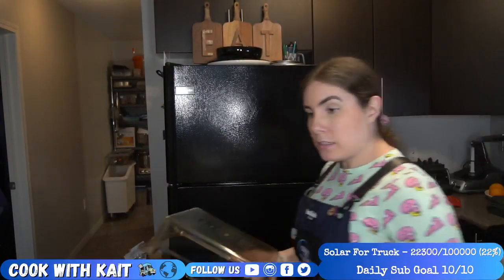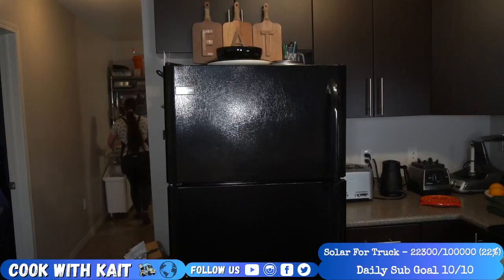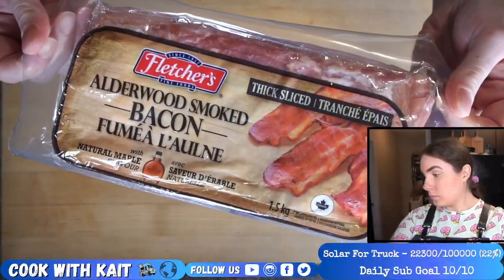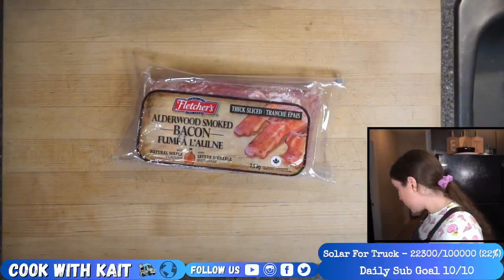Get some stuff out of here that we don't need. Okay, I'm gonna need some parchment, sheet pan, foil. That's our bacon strips.